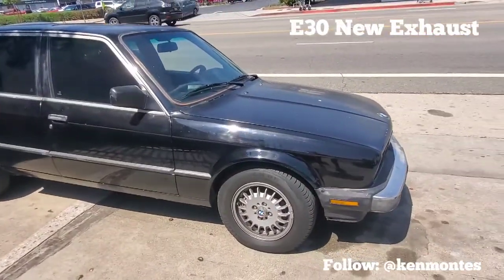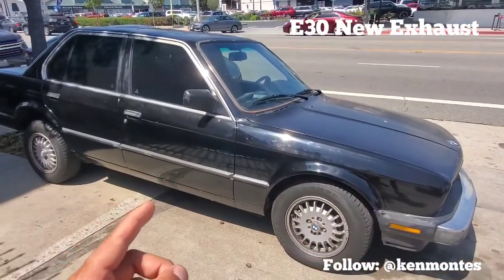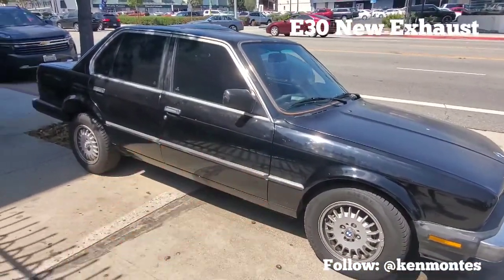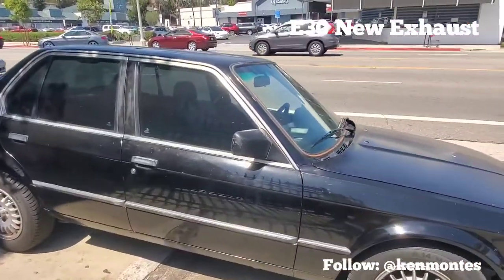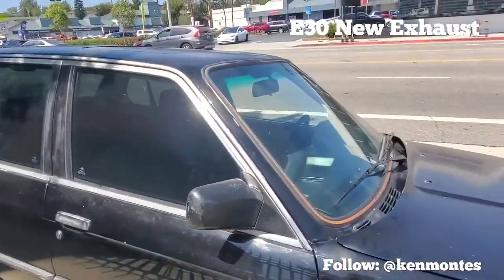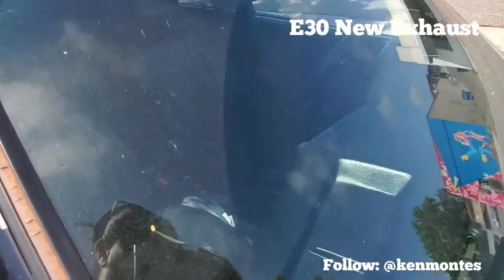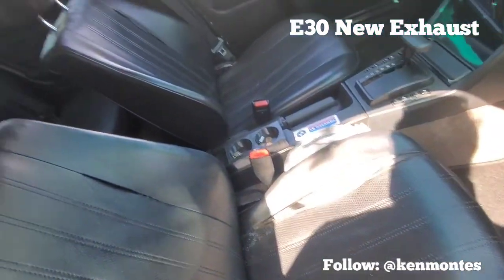I go by stages. 1 is the engine and drivetrain, 2 is the interior, and 3 is exterior. And even though I like to work in that order, I've happened to do most of the interior. I only really need like 2 things. I need the leather repaired. I don't know if this is open. Yeah, it is open. Need the leather repaired.